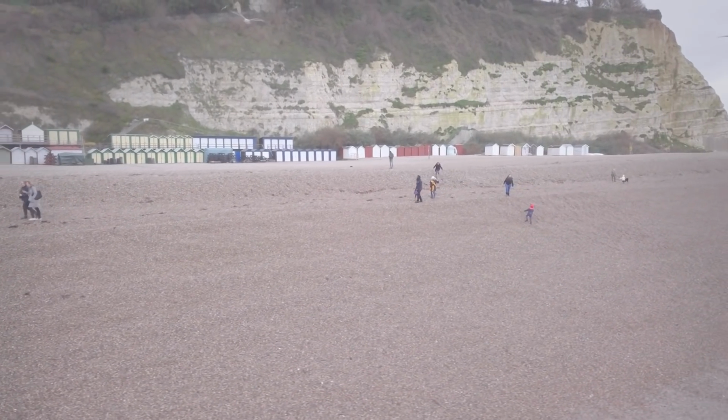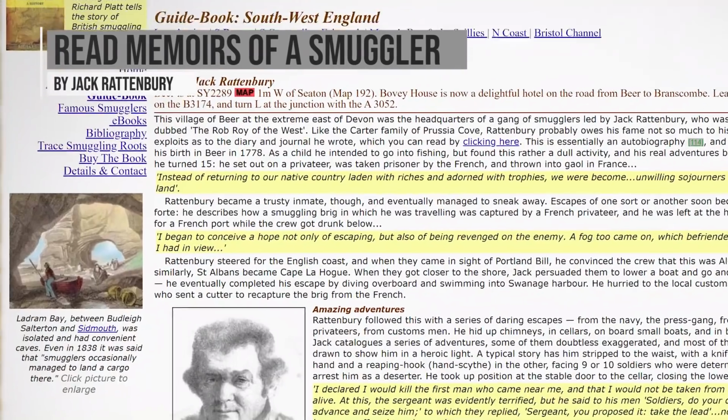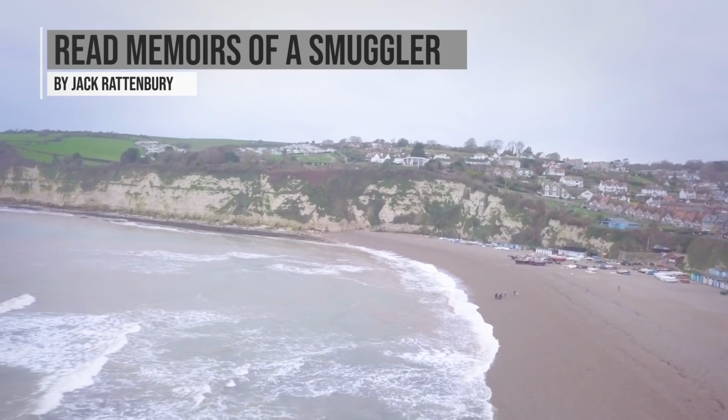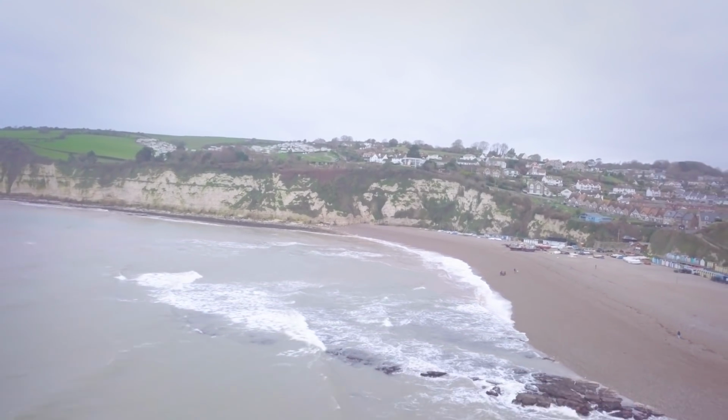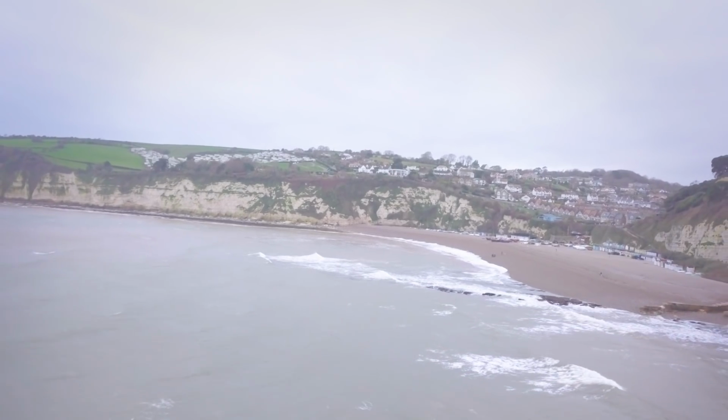I did a little bit of a read up on this place before we came down, and apparently it was made famous by a smuggler. This used to be like a proper smuggler's cove. He spent most of his life bringing in illegal stuff, and then one day decided to write his memoirs, and that made him famous. So the town of Beer is famous for a smuggler.